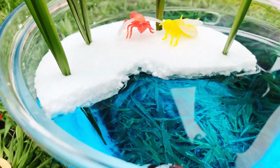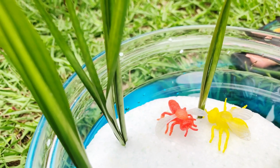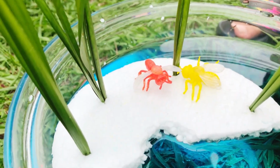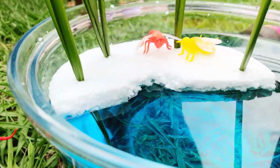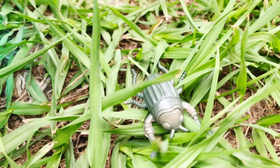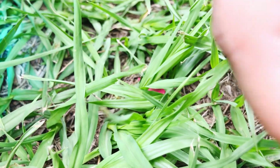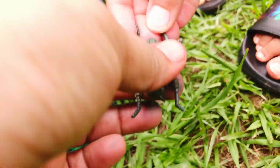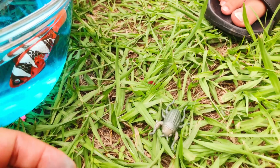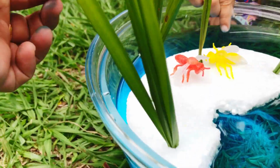Hey, man. This is a red bee. It's an orange bee, Mama. It's orange and reddish. Look, reddish. It's a bee. Cool orange red bee. Okay. What's this? It's a beetle. Oh my god. Don't touch it. It's a beetle. They put it here.